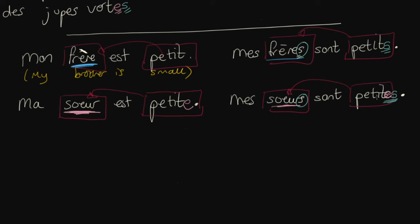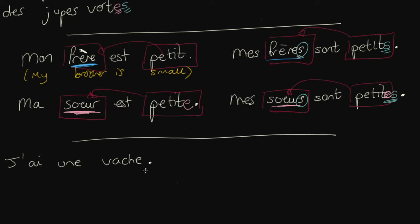Okay, final few examples for you then. The adjective can be even further away from the noun. So take this for example. J'ai une vache. I have a cow. Okay, quite like cows. J'ai une vache. Right, I'm now going to talk about that cow. Elle est grande. Okay, elle est grande. See, I've had to put here an E on the end of my adjective. Okay, because my adjective big, grand, is describing this noun which is all the way over here.